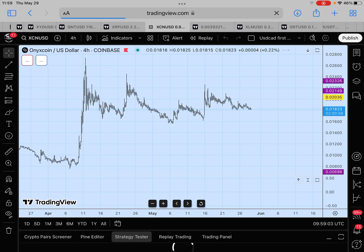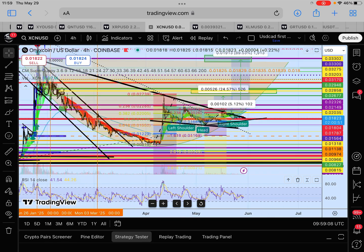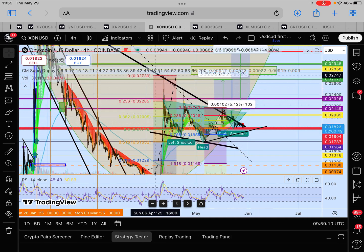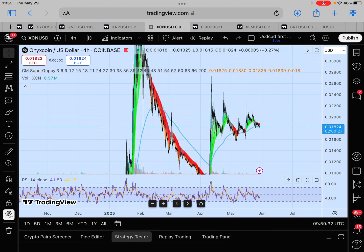XCN, everyone's favorite on the channel. XCN still trying to fill out the cup and handle, still struggling to get over this downward trend line. It's been more so in consolidation in this area. We had that false breakout, another false breakout, and it pushed back underneath that trend line. But I believe once we hold support and some steady consolidation over XCN, we're going to see a major push upwards. And we actually get rid of all that stuff and we go to the daily.